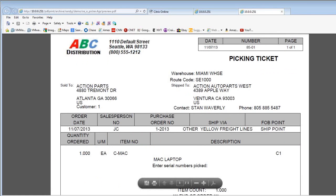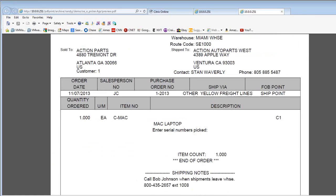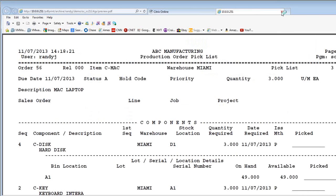Here we see who we're selling it to, the ship to location, and the fact that we have 1 unit of a Mac laptop, and this is an area that would be reserved for the user to actually record the serial number of the units that were picked. And again, lending to a barcode environment, we don't have it turned on at this point, but the pick ticket can also print barcode that the user would then use for scanning for picking that material at the time of shipment. Okay, so we'll close out of the pick ticket here.